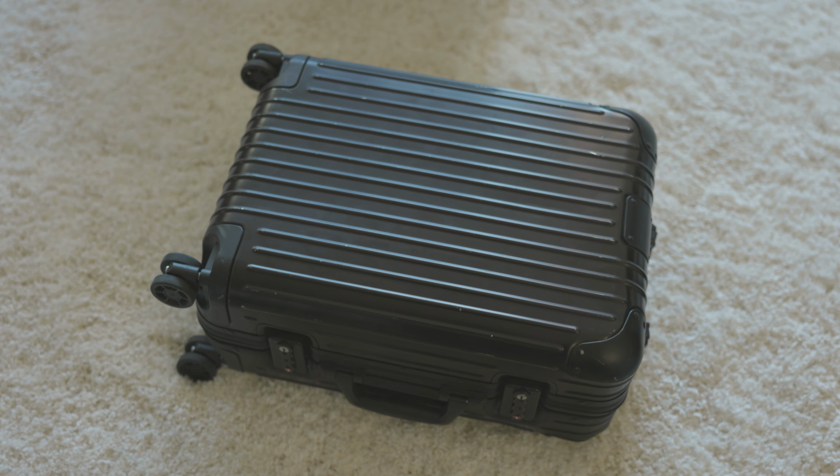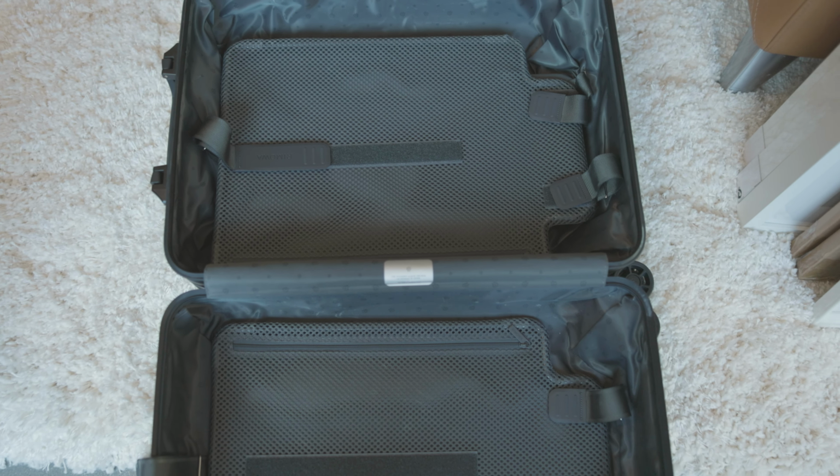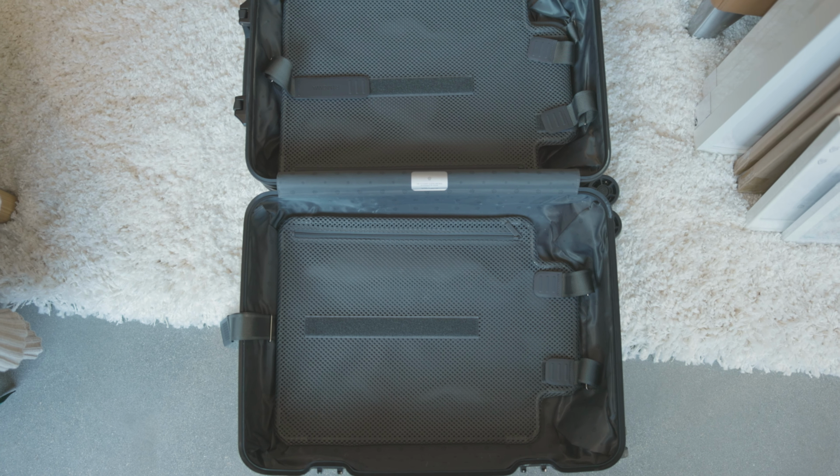Rimowa is considered kind of the quintessential luxury luggage. When you're thinking about the top of the line, what's the best of the best, Rimowa is gonna be on there. It's owned by LVMH, the Louis Vuitton company. It's iconic. Everyone has seen it in an airport. Rich people use it. Let's go through the pros and cons like I usually do and give you my summary altogether.